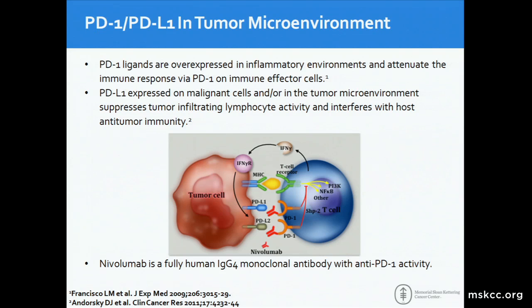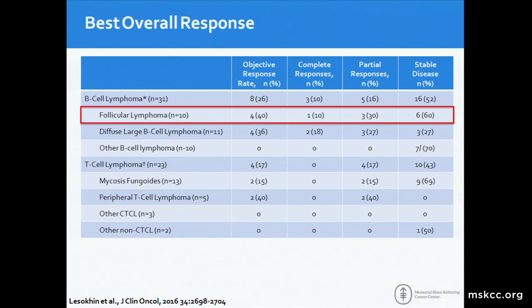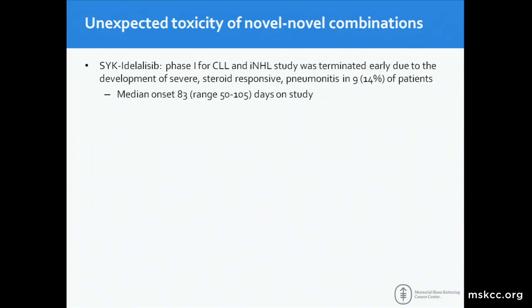So what about checkpoint inhibition? You've heard a lot about it, so I'm not going to tell you why. Follicular lymphoma was studied in the broad nivolumab study, and the overall response rate was 40%. 4 of the 10 patients had objective responses. A word of caution, don't do this at home. These are chemo-free. Well, they're not toxicity-free.